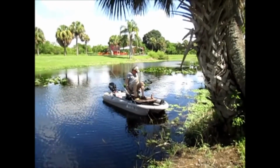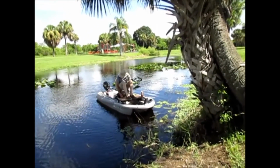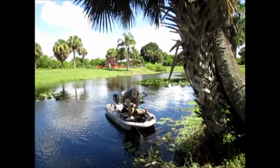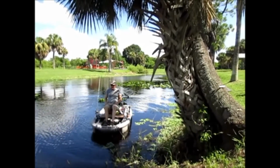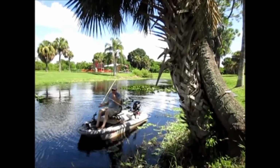Here, I forgot I was clowning around playing with the platform. This is so good about this boat. You can just do anything with it. It's operating this boat, it really is. It's a joke.